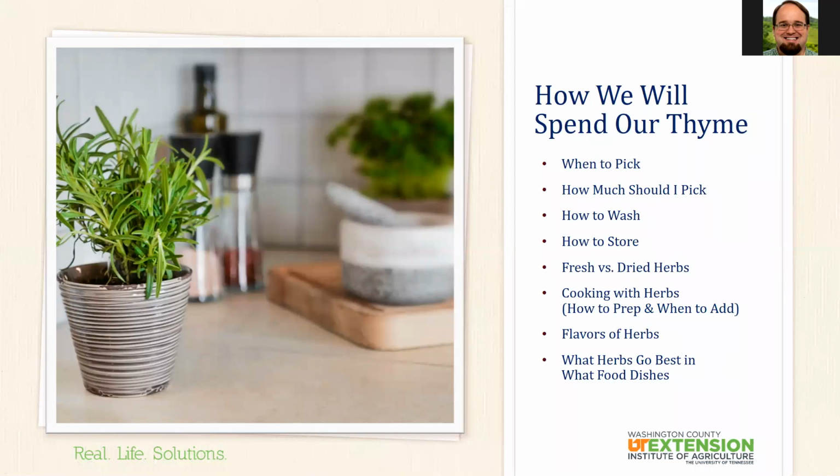What we're going to go over during my time is when you should actually pick it, how much you should pick, how to wash it, how to store it, fresh versus dried herbs, and cooking with herbs, so how to prep it and when to add it during the cooking process, the flavors of herbs, and also what herbs go best in what food dishes.